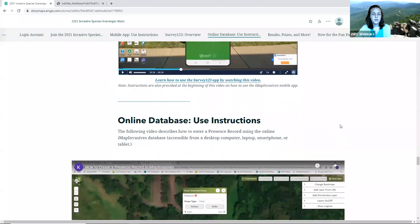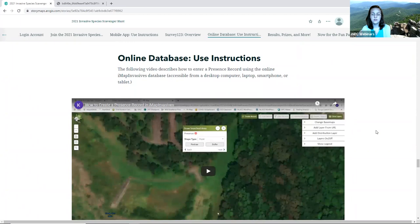Okay, so in addition to the apps, as I just talked about, you do also have the option of using the online database to record information. This would be something where you probably would be finding things in the field, jotting them down in a notebook, and bringing them back with you to your home office, where you have a desktop or laptop computer waiting, and you can then incorporate your data that way.